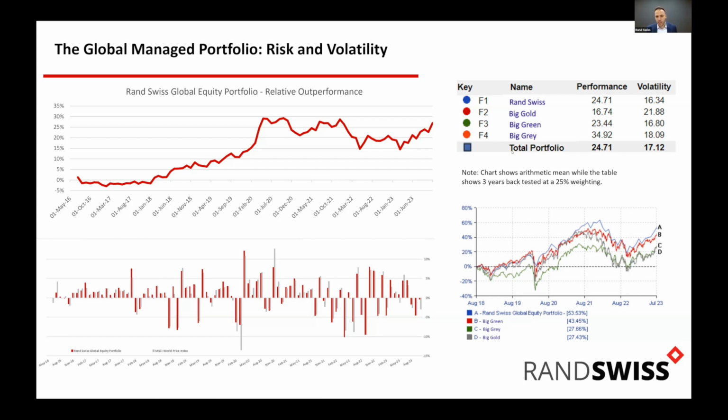But I decided, why don't I just benchmark against the big managers? I obviously didn't give the names, I just did big gold, big green, and big gray. You can probably guess who these are. And these are their equity portfolios. So the bottom chart is over 5 years, and we comfortably beat them. Our 5-year return, as of the end of last quarter, was up 53%. The next best big asset manager in South Africa is up 43. The other two are up 27.5 with the same mandate that we have.